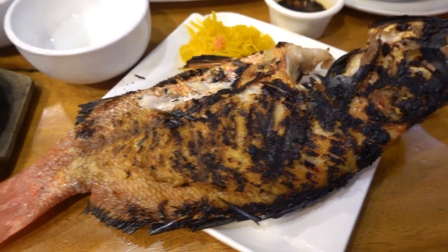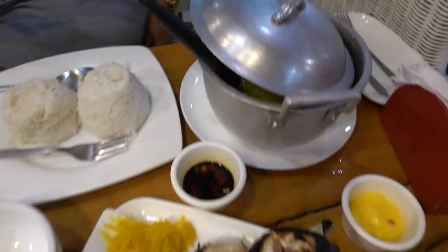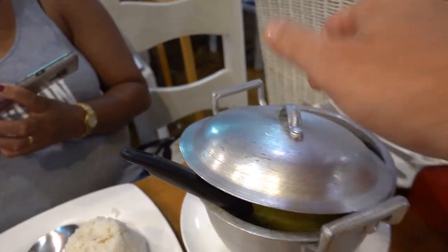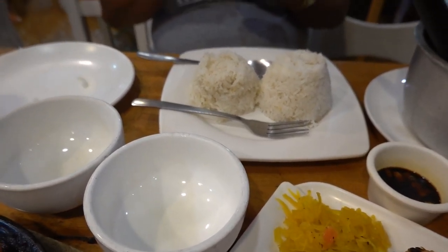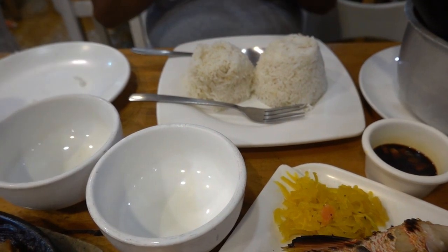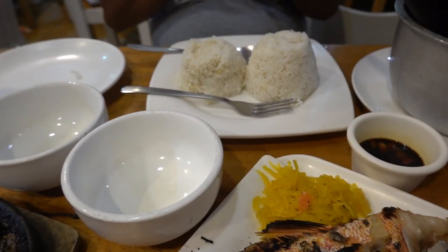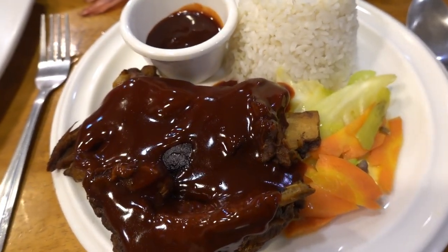We'll keep you posted. Okay, so there's the wife's grilled fish. She got the sizzling prawns, sizzling shrimp. She got the bulalo soup. She's happy with that. That's a big piece of beef. Looks like there's lots of marrow in that. Two extra rice, and I'm still waiting for my baby back ribs. A little bit slow. Here's my baby back ribs, now I'm just waiting for my nachos. Almost complete here.